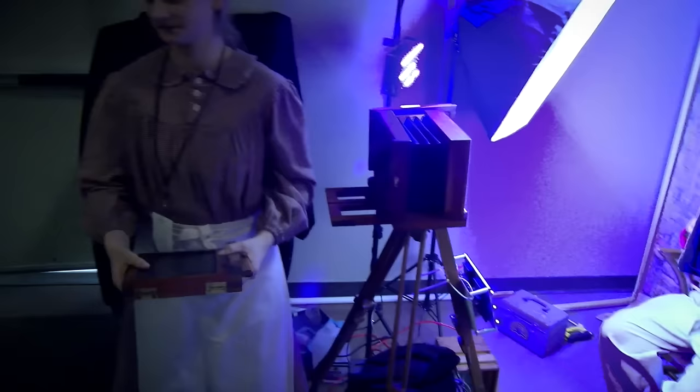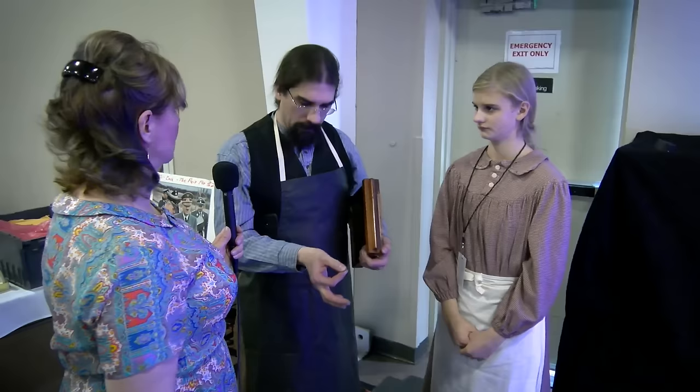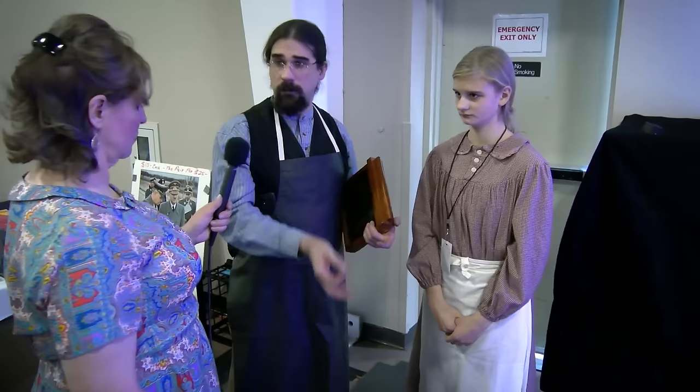There we go. So now I'm going to take it and I'll develop it. It's done very much the same way as pouring the collodion onto it, just with developer. And then I keep an eye on the image, and when it's finished, I will put it in water and rinse it off. We fix it, that brings the image all the way out. And voila! So it's been in the rinse water now for about 10, 15 minutes.